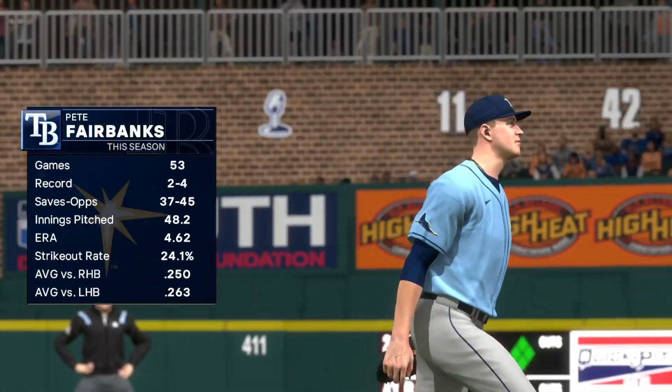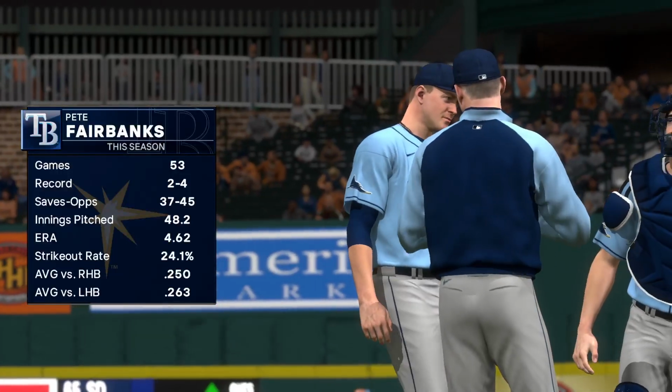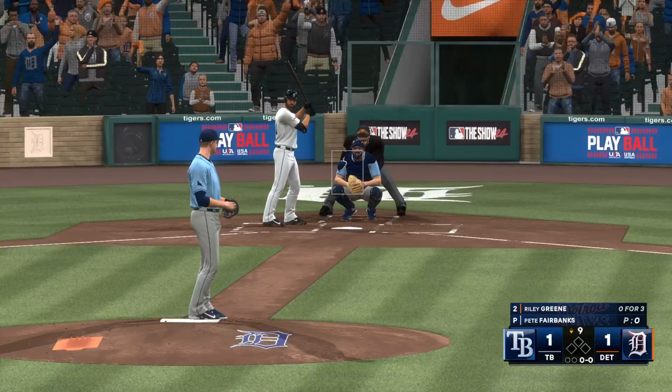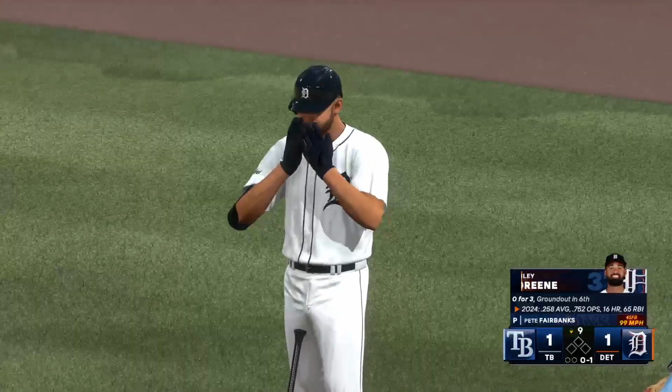Here's a new pitcher from the pen, Pete Fairbanks. He has a great slider with tons of movement. Riley Green up now for the Tigers. 0-3 with two ground outs and a strikeout. And he deals. And that one clips the corner.